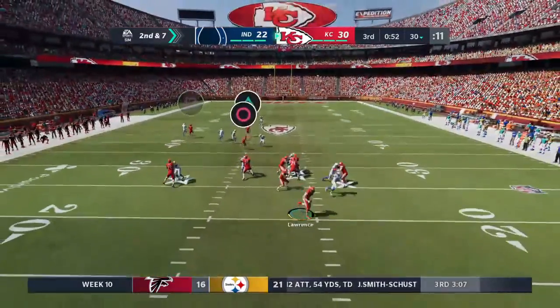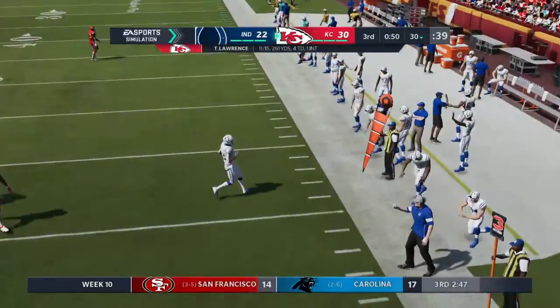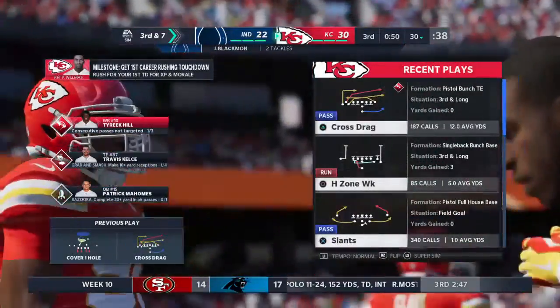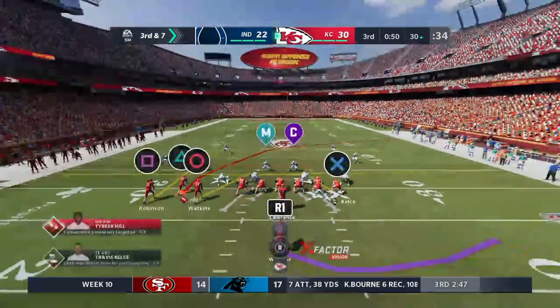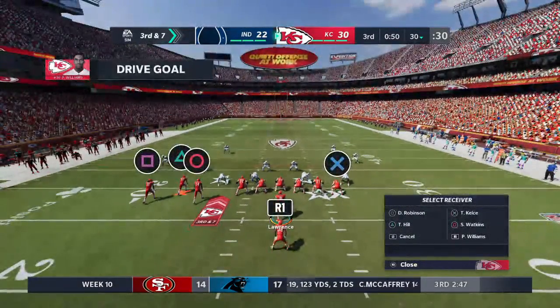Here's a 2nd and 7. They'll roll him out right, and he's just going to get rid of this thing, to no one here. He throws it away. And now it's 3rd down. Well, you most certainly don't want to go 3 and out here and give the football right back, because your friend, old momentum, he's wondering if he should change sidelines about right now.